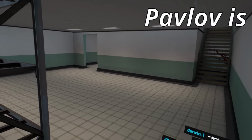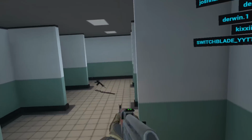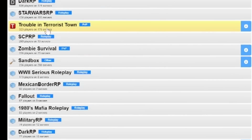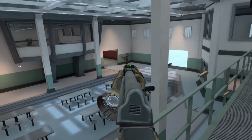Pavlov is VR Gmod. Basically what this is referring to is that Pavlov is less like a game and more like an engine. A lot like Garry's Mod. A lot of the game modes in Pavlov right now are actually from Garry's Mod. Trouble in Terrorist Town, Prop Hunt, and even the Hide all started in Garry's Mod. Think of it like Roblox, where it's less of a game and more of an engine to build whatever type of experience you want to build.